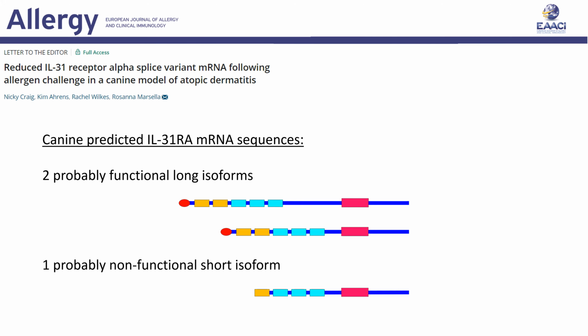In contrast, dogs have only 3, of which 2 are full-length and assumed to be functional isoforms, and 1 is a short isoform which is missing the signaling peptide and the first fibronectin type 3 domain. This isoform is assumed to be non-functional.